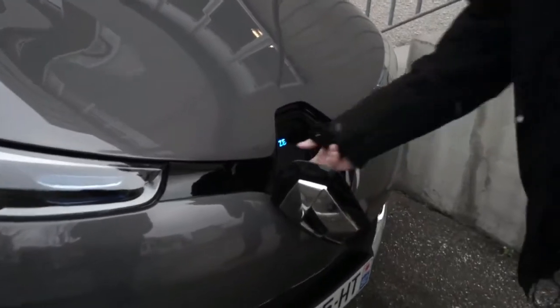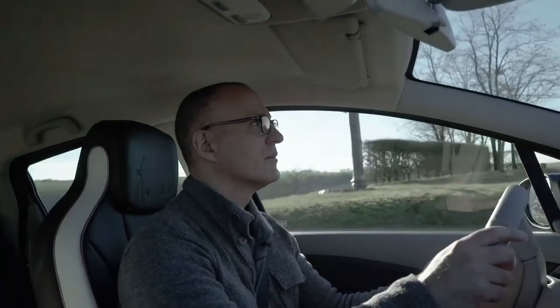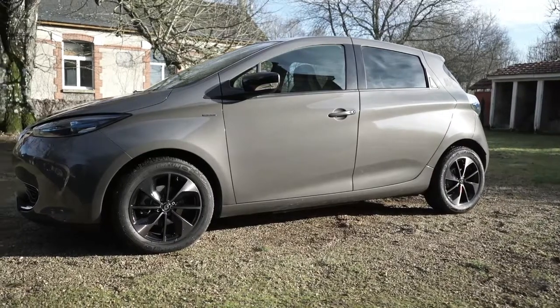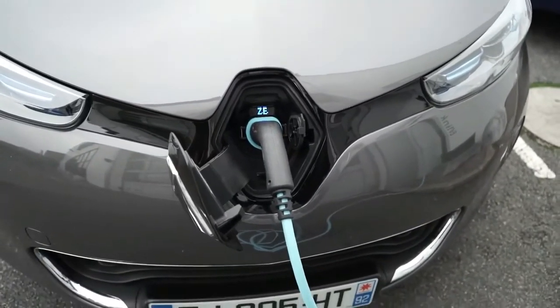Overall, however, the ZOE can serve about 90% of my private transportation needs in a small country like France, easily getting me back and forth between the city and countryside. In either case, I could do chores or short trips and charge up at home each night.